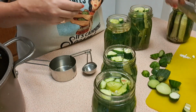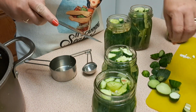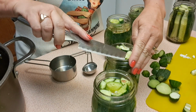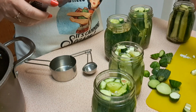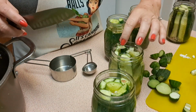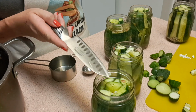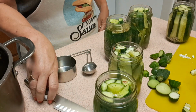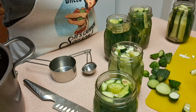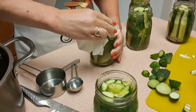Let me cut this little guy down just a smidge. And this one. They're a little high. Pretty good. Alright. We're going to clean the tops and get the lids on. And all we're doing is just cleaning off the tops of them.